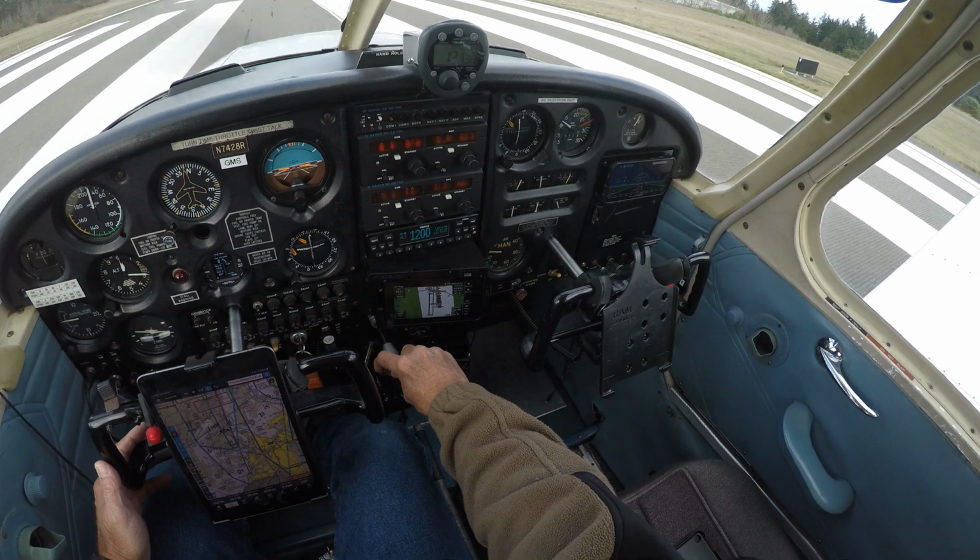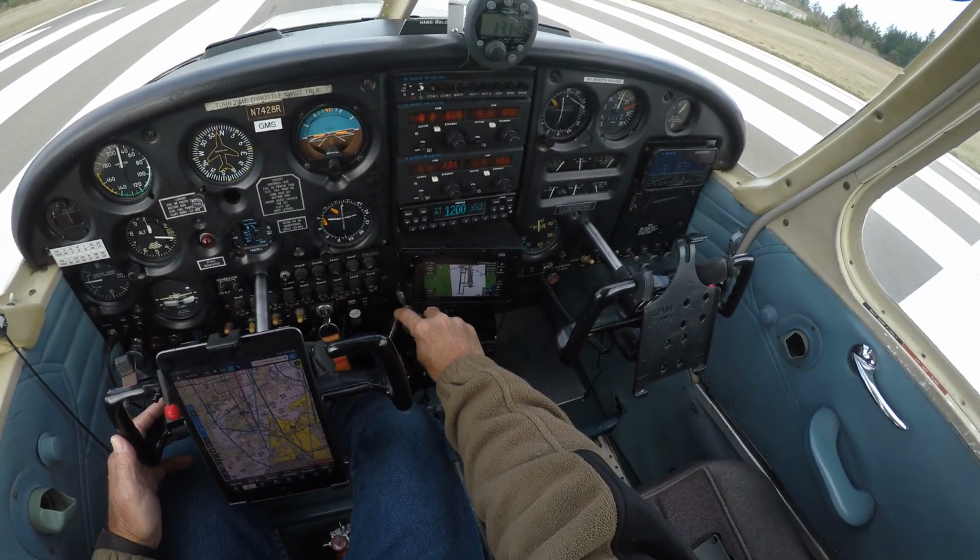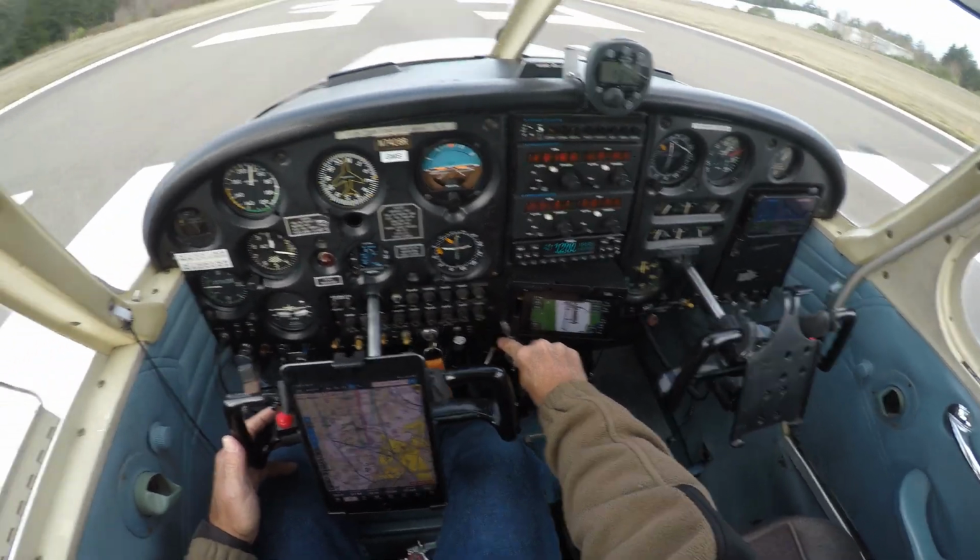Okay, feet off the brakes and full power applied. Engine instruments in the green, power available for takeoff.